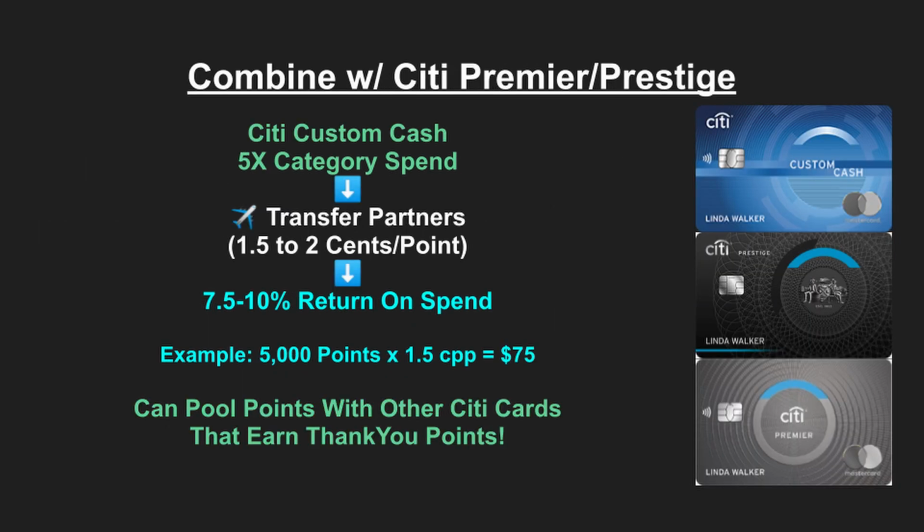And what's amazing about the Citi credit cards is that you can actually combine all your ThankYou points across all your Citi accounts. If you have a travel card like the Citi Premier or the now discontinued Citi Prestige card, you can actually transfer all your ThankYou points onto one of these two travel rewards cards to access Citi's airline partners.